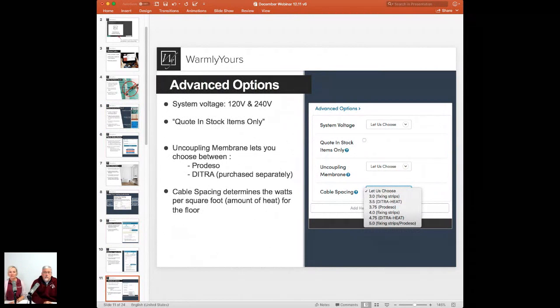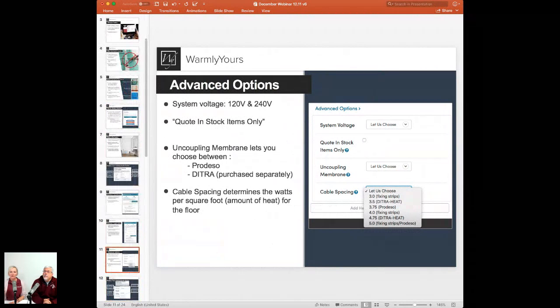Let's go back to that slide because I have a suggestion for in the future. What if we put inches next to each one of those to make it obvious to people that that's an inch that we're talking about?